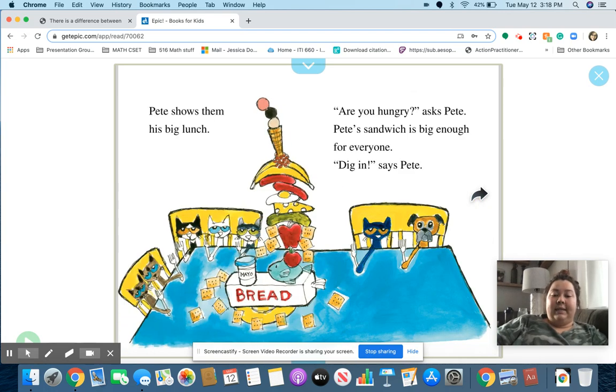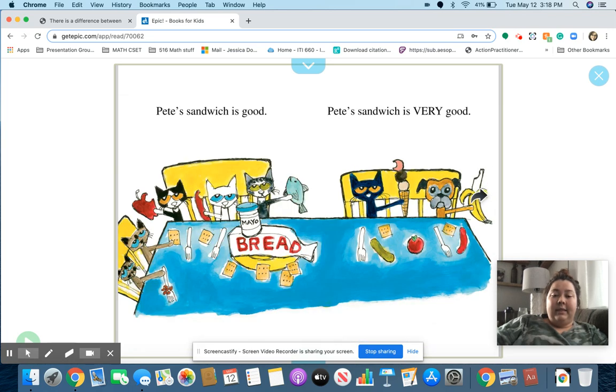Pete shows them his big lunch. Are you hungry? Asked Pete. Pete's sandwich is big enough for everyone. Dig in, says Pete. Pete's sandwich is good. Pete's sandwich is very good.